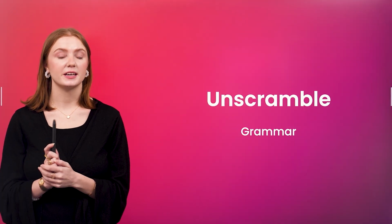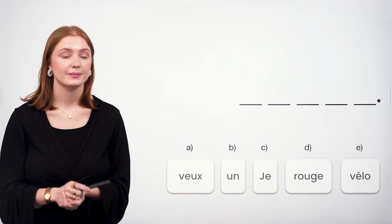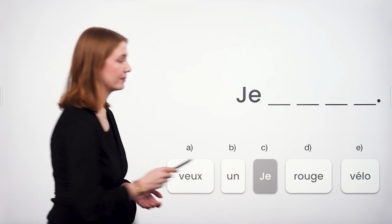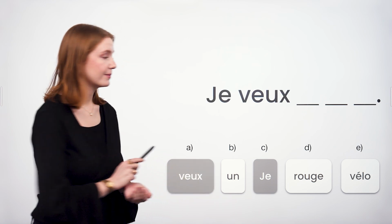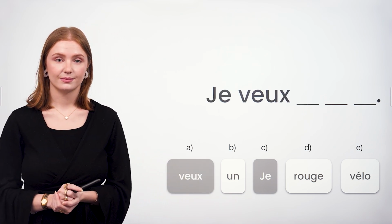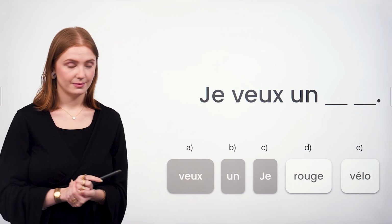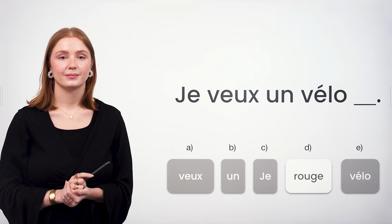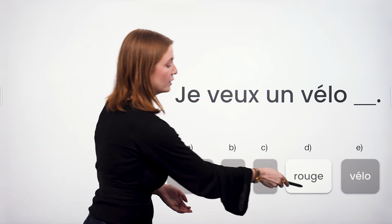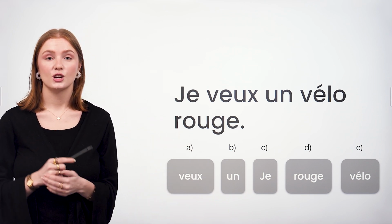Unscramble the words to make a sentence. Ready? Je, veux, un, vélo. Je veux un vélo rouge. I want a red bike.